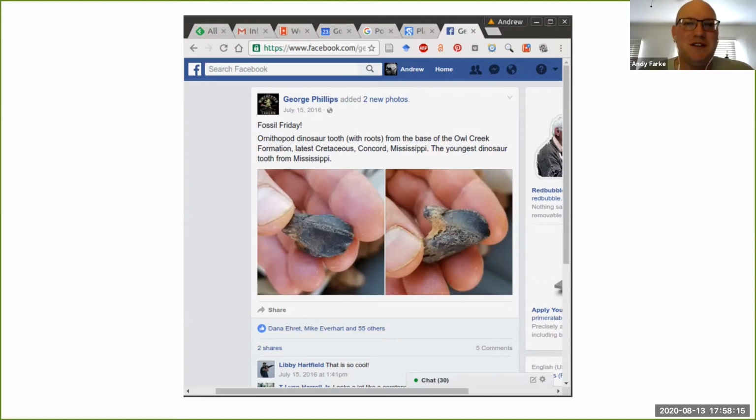And back in 2016, George Phillips, who is the paleontologist in Mississippi, works at the Natural History Museum there, and knows a lot about the fossils of that area, he posted a picture of this strange dinosaur tooth that he had found in rocks that typically yield marine animals. And he wasn't quite sure what it was. I didn't know George at the time, but a friend of mine reposted it and I saw it. And I got excited almost immediately. I always get excited about dinosaur fossils, but this was a really special dinosaur fossil. Even though it was just a single tooth, it carried a whole bunch of information.